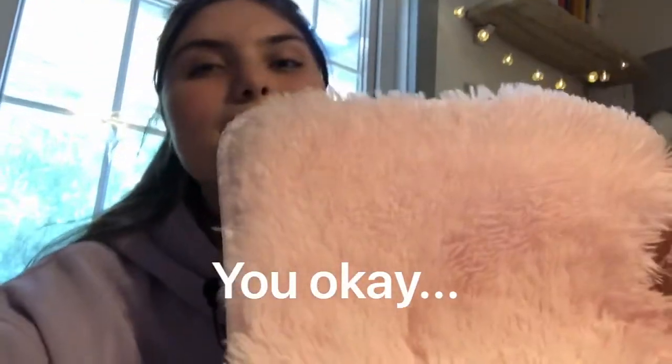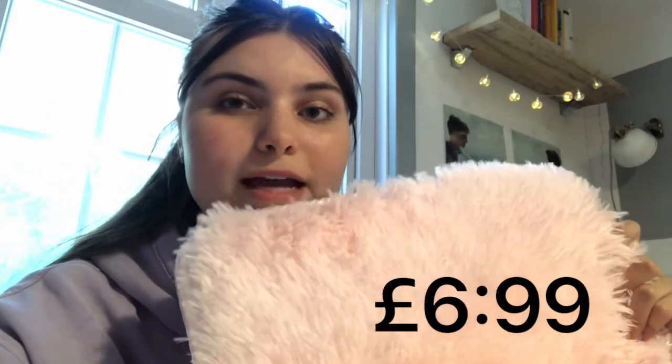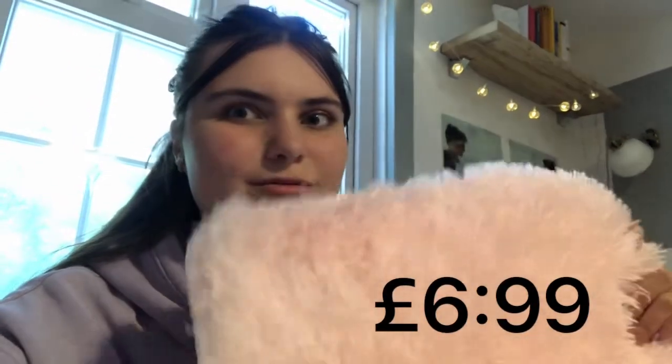So this is the most exciting thing, to me at least. So I got this rug because I wanted something that was fluffy and soft for my feet to land on as soon as I get out of bed. And so this was, I think, £7. But it's really soft. You can't really tell in this lighting, but when I put it on the floor you'll see it's a bit more of a vibrant pink than it's coming up on camera.